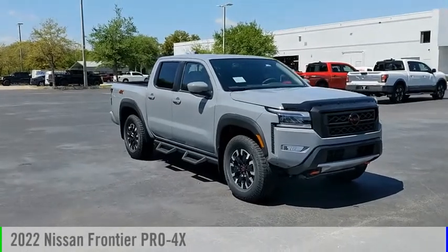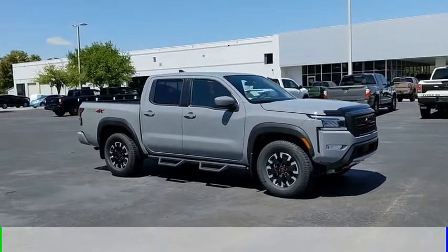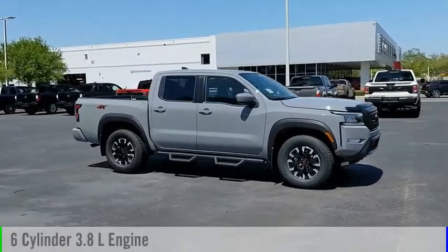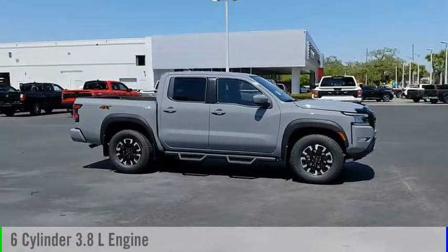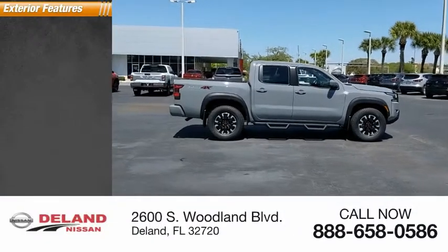You are going to love the 2022 Frontier. This vehicle is powered by a four-wheel drive, six-cylinder, 3.8-liter engine, and comes with an automatic transmission. Here are some of this vehicle's great options.